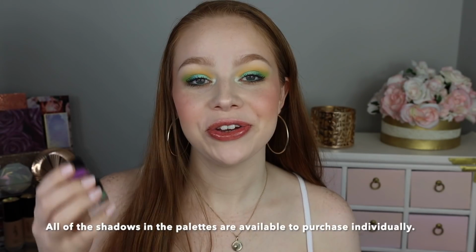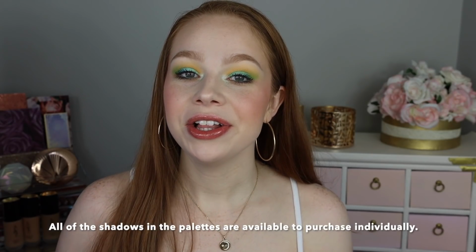We're also going to be playing with two of the liners from the collection. So if you want to see swatches of everything, a look with each palette, then let's go ahead and jump right on in. So let's go ahead and start off with the Roots palette.